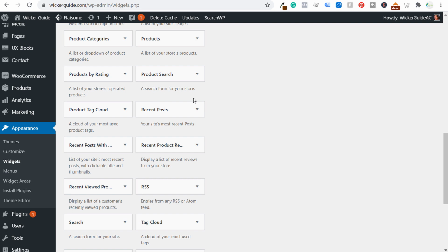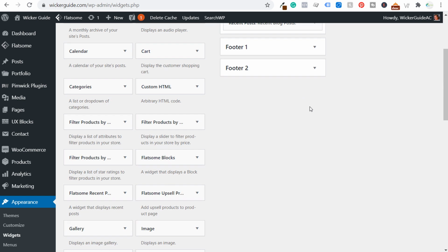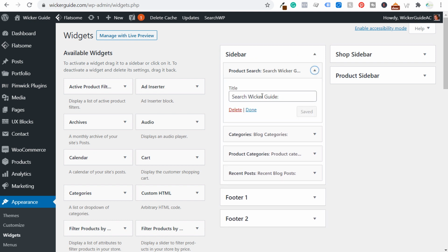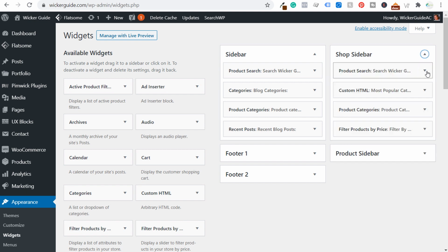So it's a search form for your store, but with the Flotsam theme, we enabled that blog posts and pages will also show up. So you can see up here at the top for my regular sidebar for blog posts, I have my product search here, and I just have search wicker guide. And then for my shop sidebar, you can see I have the same exact thing, product search here. Obviously on the shop, you want to use product search because if people are in your shop, they're looking more for products than blog posts.